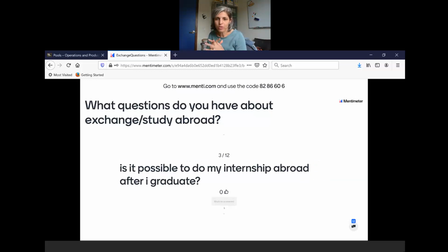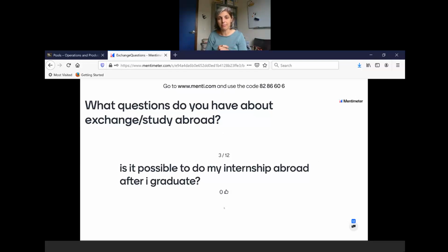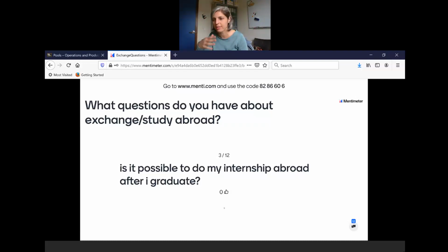Is it possible to do my internship abroad after I graduate? If your internship is associated with your degree, then that would be between you and your program. If this internship is just something you want to do after you graduate, that's something you have to line up on your own. I don't think the Office of International Services manages that. You might learn something from the links on the OIS about potential places, but they don't coordinate anything after you graduate, unfortunately.